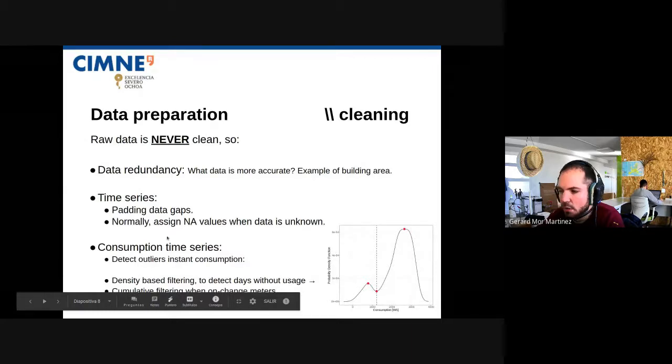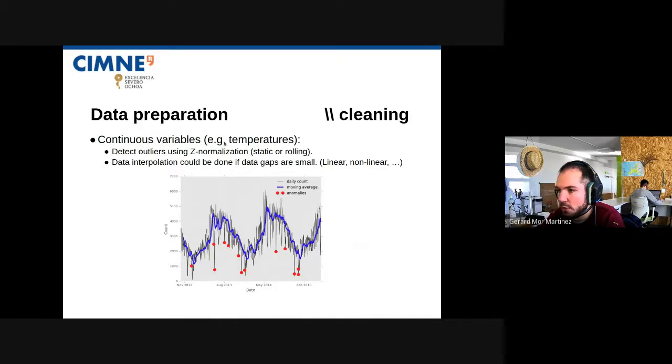And also we filter using the cumulative distributions on change meters. In continuous variables such as temperatures, indoor or outdoor temperatures being a good example of these variables, we detect outliers sometimes using the z-normalization. I will show you later what the z-normalization algorithm is, and also the static version or the rolling windows version, where we use a moving average of the mean and the standard deviation.